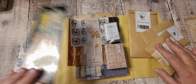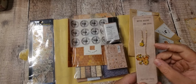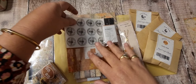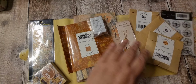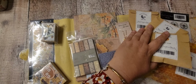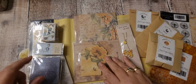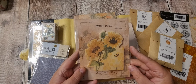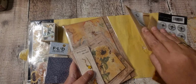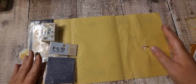And then, oh, look at this, a bookmark. I love it. Oh, I'm going to take that on my holidays. And these are things that they've put in. Ooh, tissue paper, look at that. It's beautiful. Oh, look at them sticky notes. And then there's some papers. So I'm going to put all the bee things to one side, and we'll have a look at the other things.